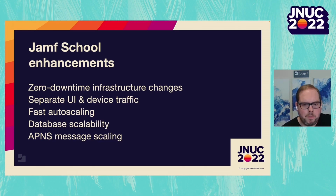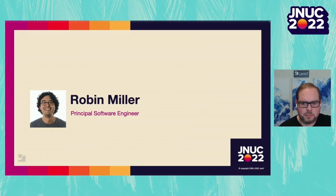There's lots more to come, more microservices, more enhancements, more scalability changes, but that's a very quick run through of what's happened since 2019. Thank you.